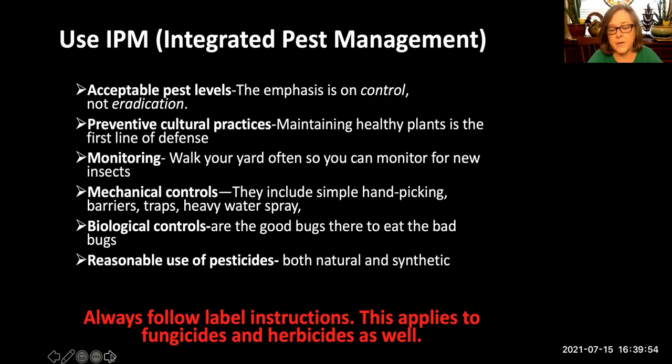Preventative cultural practices. If you have healthy plants, that's your first line of defense. Bad bugs tend to come to plants that are not doing well, that are stressed for some reason. So if you have healthy plants, you're going to have less of a problem with the bad bugs. Monitoring. Walk your yard often. Walk it every day. See what insects are out there.